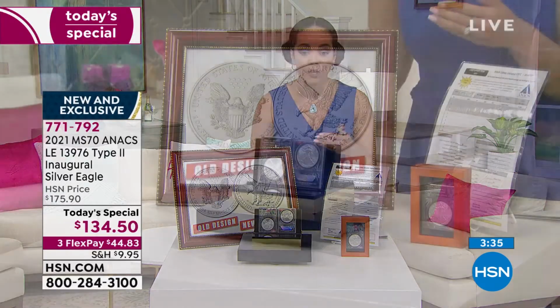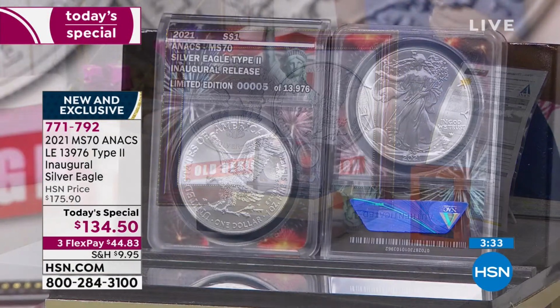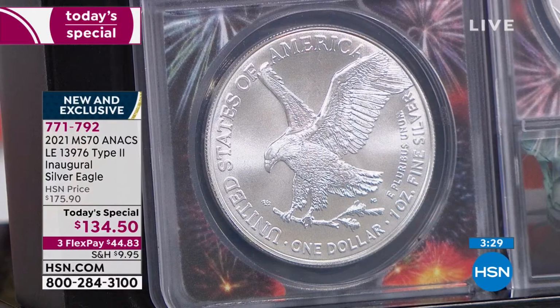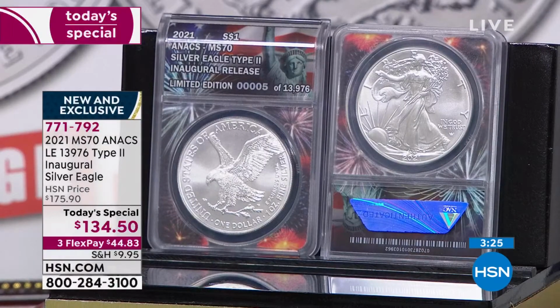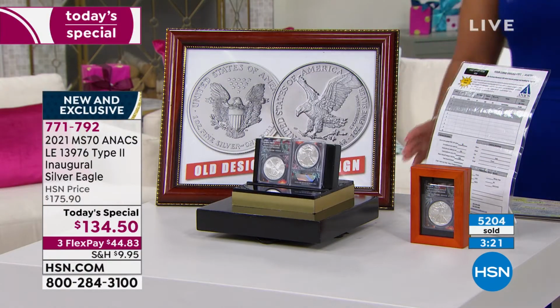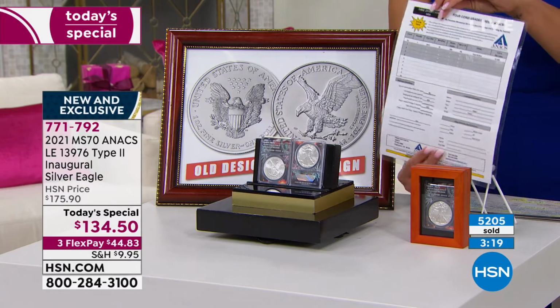Many of you are calling on the phones right now. If you don't want to wait, you want to make sure that you can get your hands on this one, key in that item number that you see on your screen: 771792. On top of the amazing price that we've been able to do for you, don't forget, for this date only, for today's special price, only can you pick this up for the next few hours.